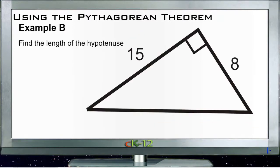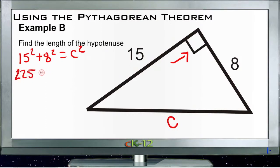Okay, example B says find the length of the hypotenuse. Hypotenuse would be the long side of a triangle with a right angle in it, like so. So we have 15 on one side, 8 on the other side, and the third side, side C, is the one we're missing. So we'll take 15 squared plus 8 squared equals C squared. 15 squared is 225, and 8 squared is 64, and that'll be equal to C squared, which gives us 289 equal to C squared.